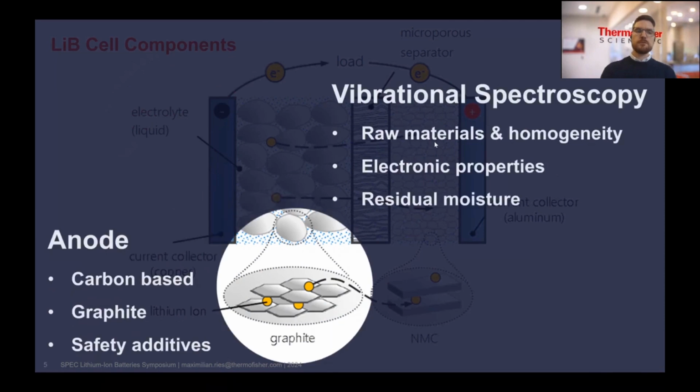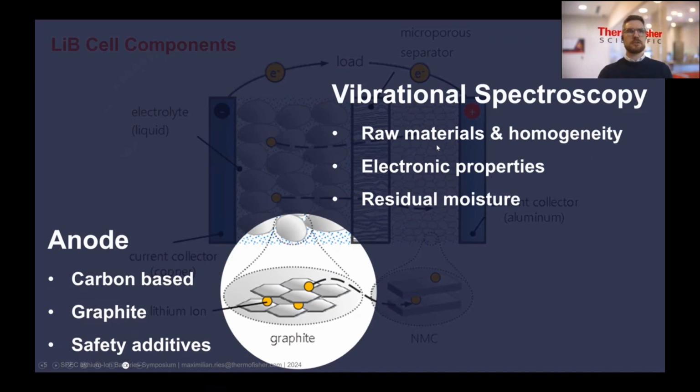We go to the anode. The anode is the part that stores the lithium ions and typically consists of carbon-based materials that intercalate the lithium ions. Raman spectroscopy is the go-to technique when it comes to analyzing carbon-based materials. So you can learn basically everything. You can learn about the chemistry, you can learn about the physical properties, but also about the electronic properties in the carbon-based material.